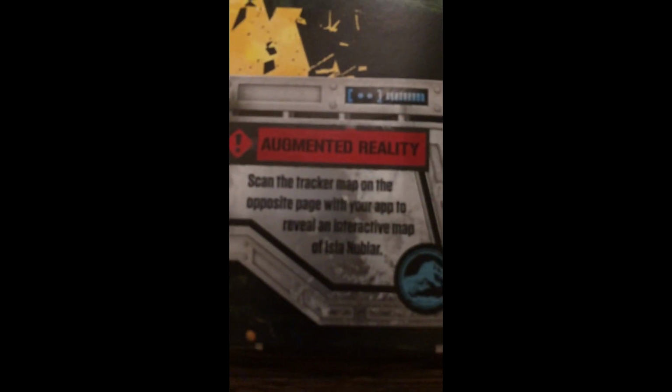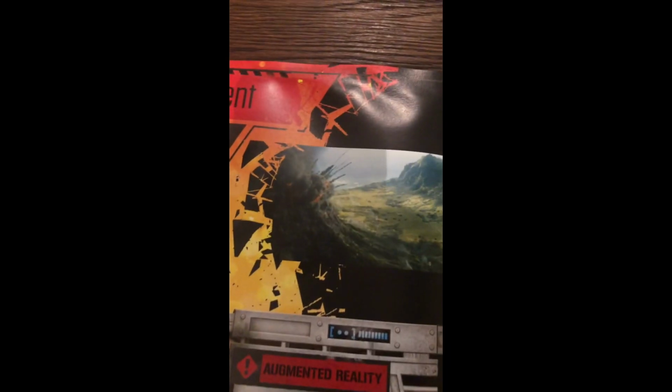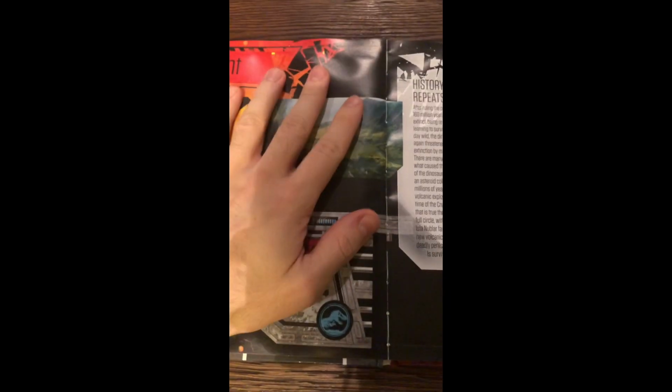Also, if you guys want to scan this, I think this is some sort of volcano. So if you guys want to scan this, here you go. You can take a picture. Hopefully it works. There's Mount Sibo erupting. And anyways, let's go to the next part.